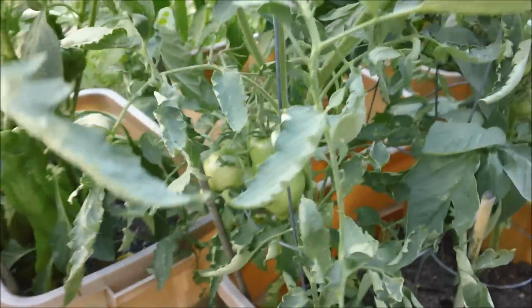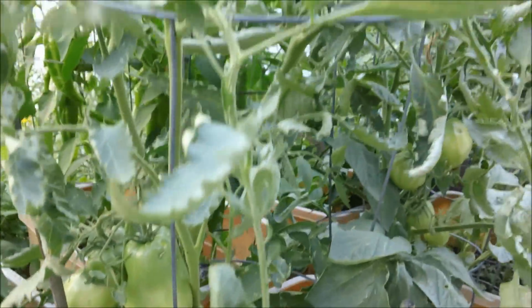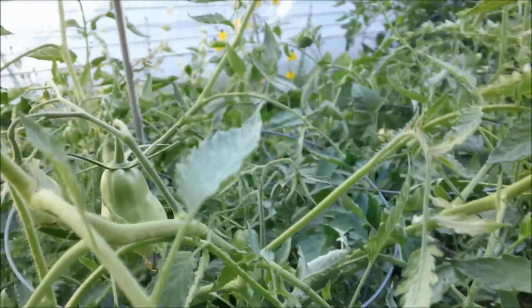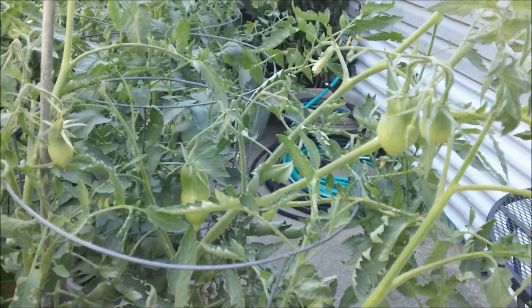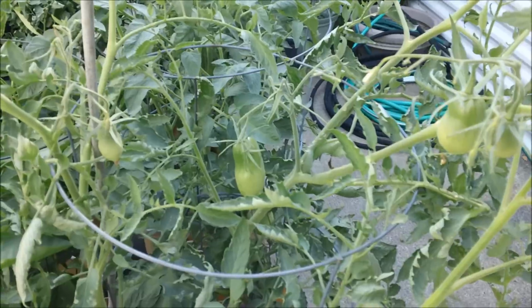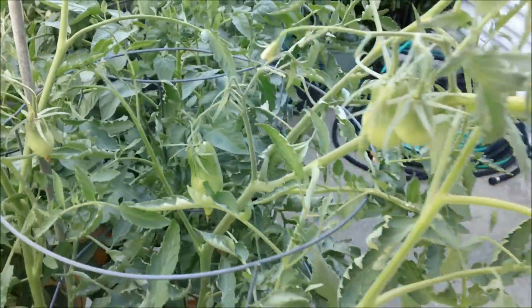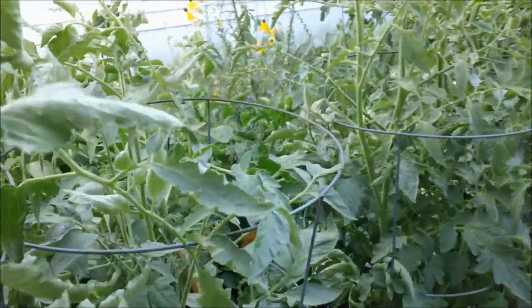This is Rocky, a Roma style tomato. Don't have too many on here, but again, this heat, I think the heat has been causing the plants to not produce. Lately it's been in the 80s, and I got little ones here started. So I'm just holding out hope that eventually when this heat ends, these will actually produce better.